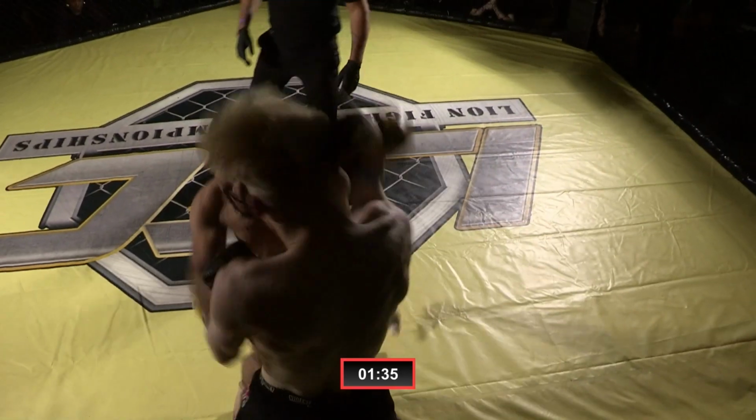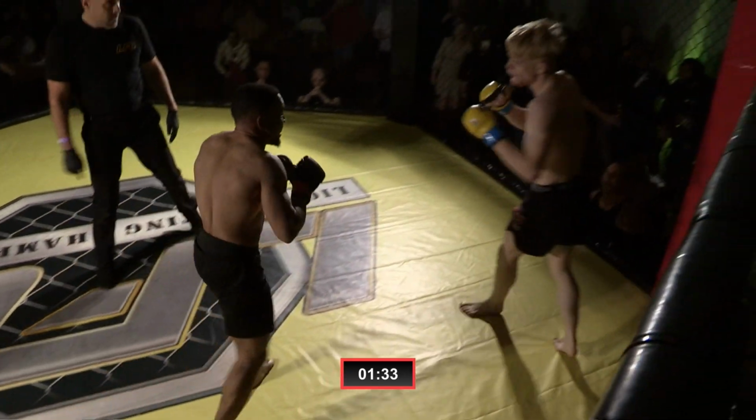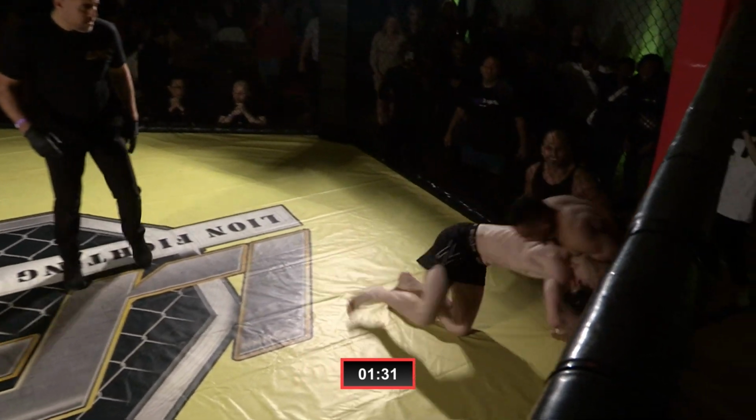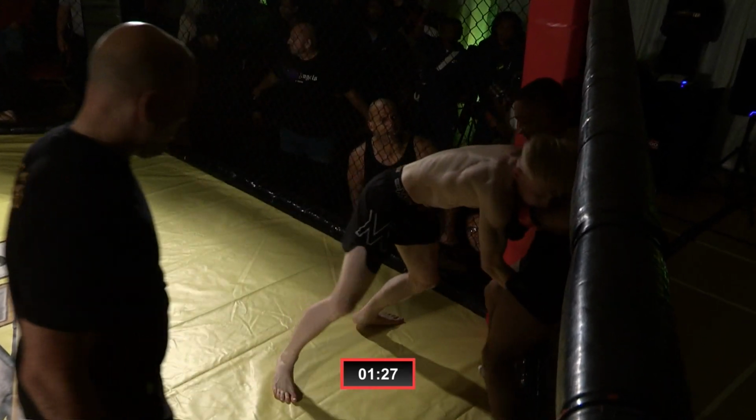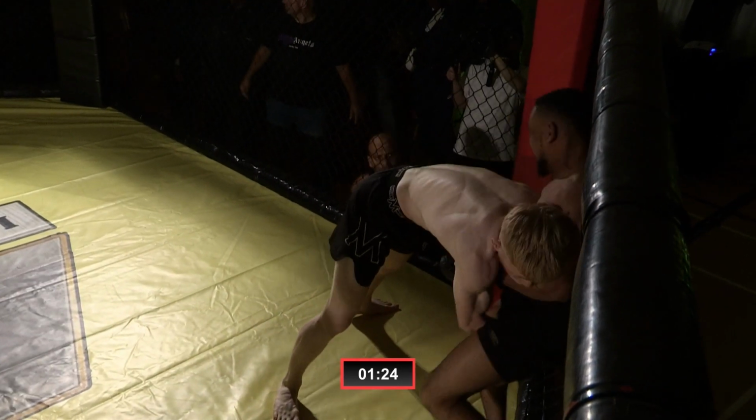What a chin for Ethan. That was the top of the head. And then he goes for the double leg. It's the right tactic from Ethan. Look at the sprawl attempt from Marshall. He doesn't want this on the ground.